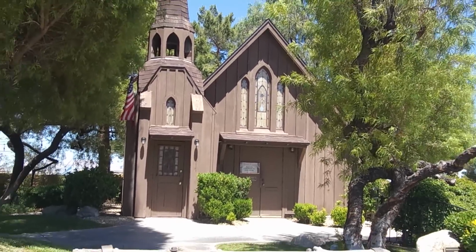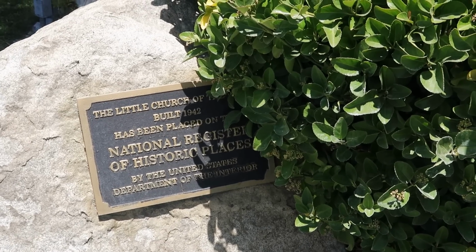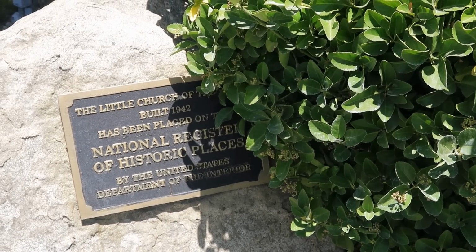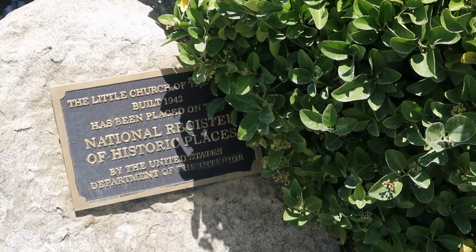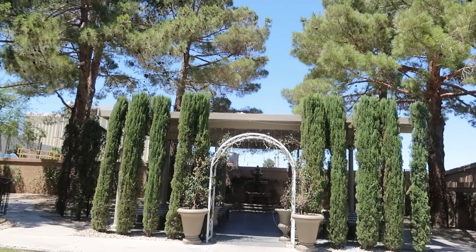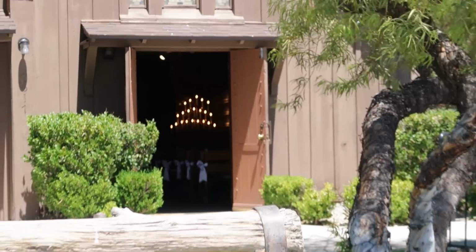You can come tie the knot at this historical church. Built in 1942, it has been placed on the National Register of Historic Places by the United States Department of the Interior. A little bit of the Strip in the background. I wonder what it looks like at nighttime. Still taking couples for over 80 years.